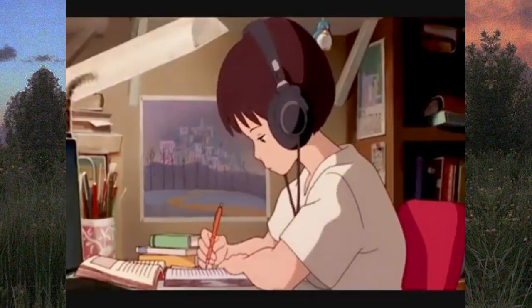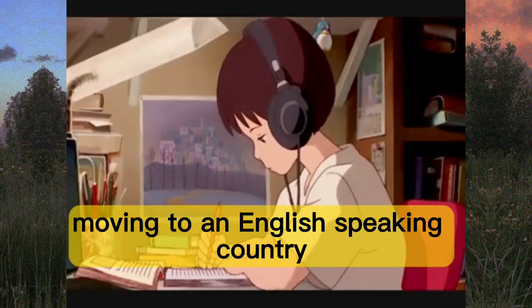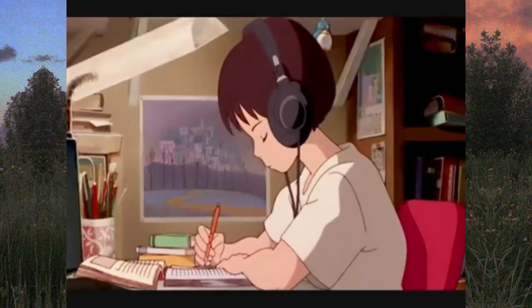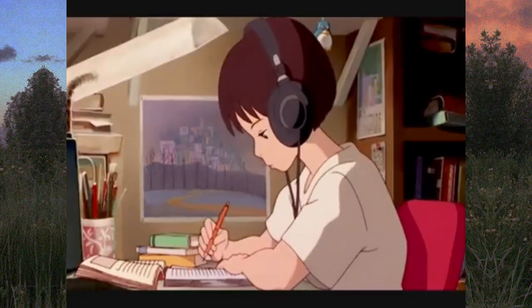Remember that immersion doesn't necessarily mean moving to an English-speaking country. It's about creating an environment where English is an integral part of your daily life. The more you immerse yourself, the faster you'll adapt.